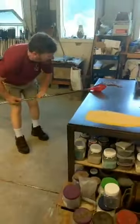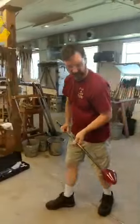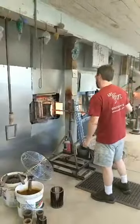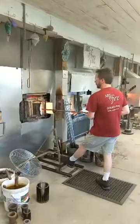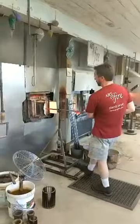How heavy is that right now? Oh, I'd say less than 2 pounds. It's not an incredible amount of glass right there. That was one small gather for the initial bubble, a second medium-sized gather to build up the clear base, and then a third gather to pick up the frit.